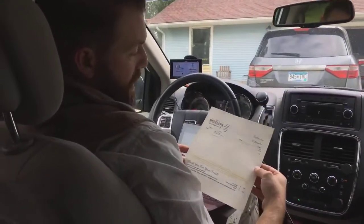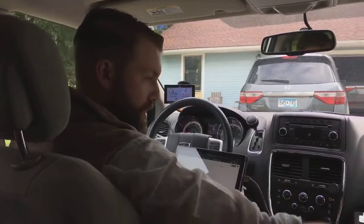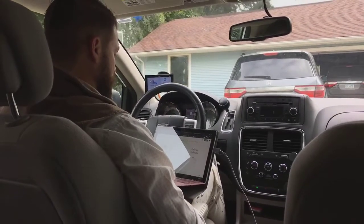So. Estimate comes off here. Everything looks good. Don't see any smudges. So that was exterior. We'll go to interior.